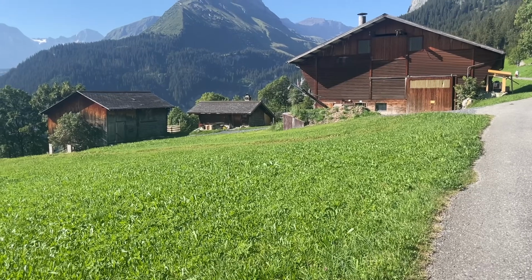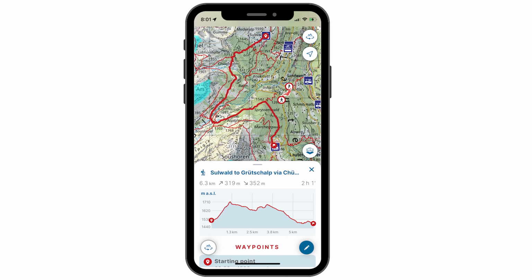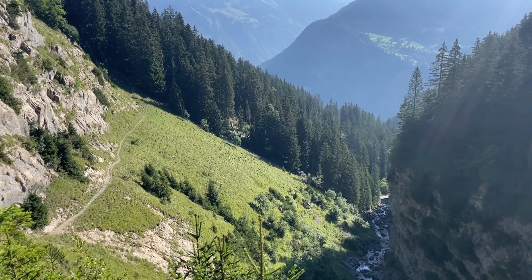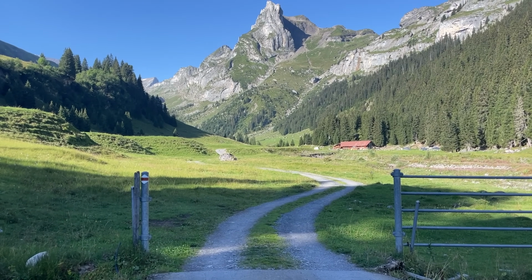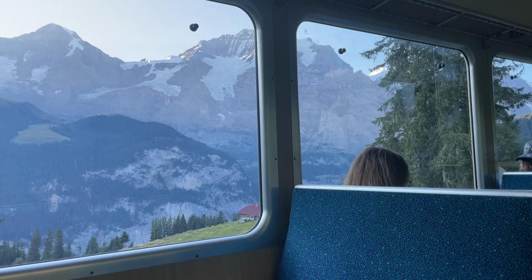There are actually a few different trails between Suhlwald and Grootschaap, but all of them are around 5 to 6 kilometers long and take about 2 hours. And of course, they are absolutely beautiful too. Not to mention that this trail is a great way to visit both Suhlwald and Mürren in one day, since you could hop on the train when you arrive in Grootschaap to continue to Mürren.